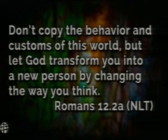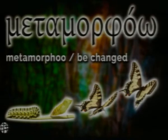So I want to talk to you about spiritual transformation and begin with the question, what is spiritual transformation? One of the great verses of the Bible that speaks to this is Romans chapter 12, verse 2. Look at the verse. Don't copy the behavior or customs of this world, but let God transform you into a new person by changing the way you think. So it's interesting. In the original Greek language, the word transform in this verse is the word metamorphao.